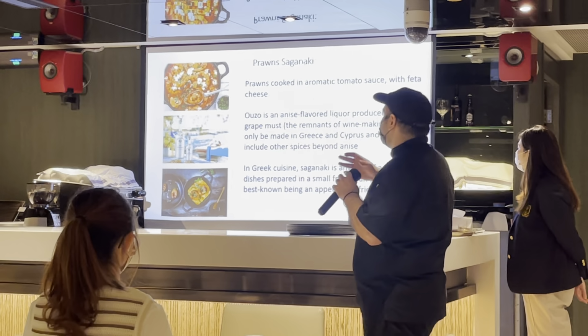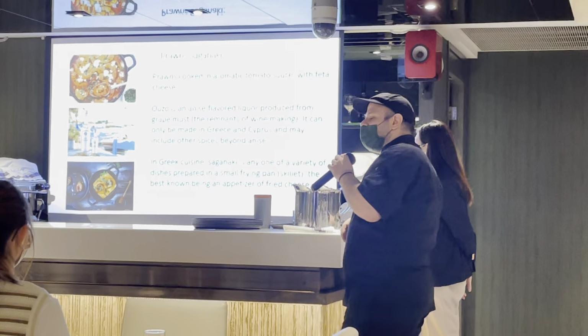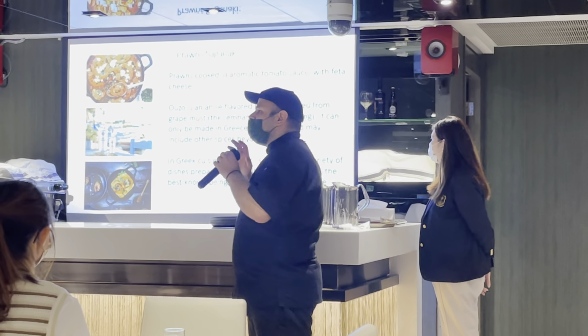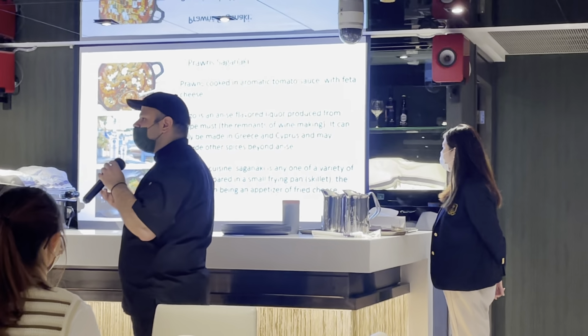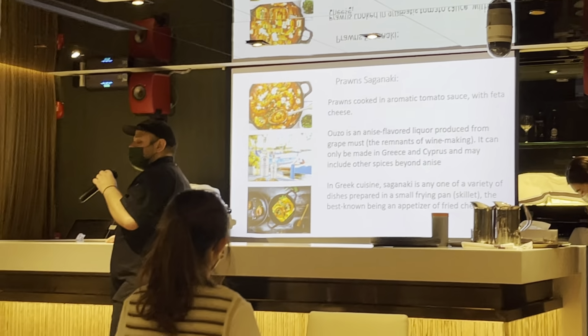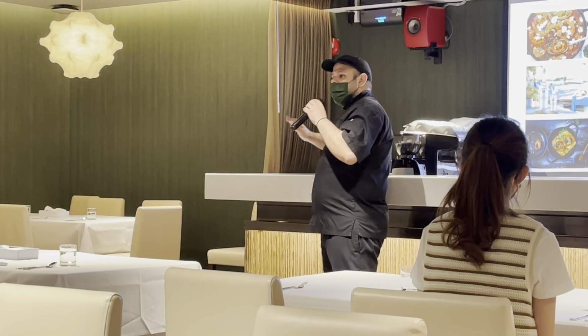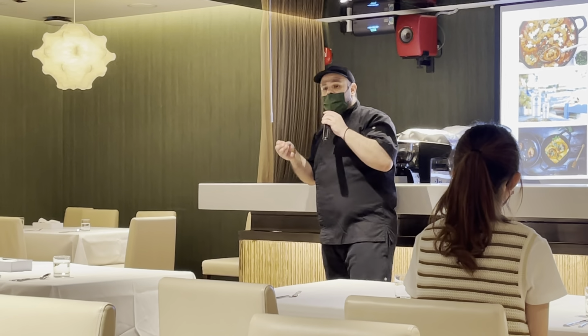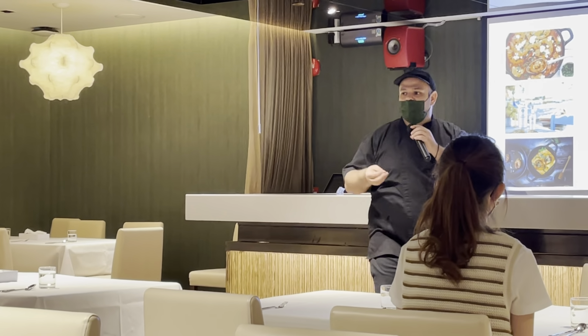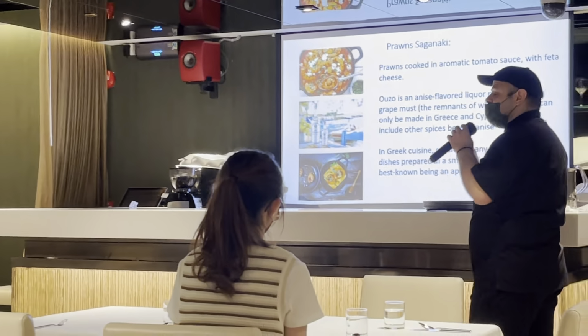And then just melting some feta cheese inside to incorporate with the tomato sauce. So you get a lot of contradictions from the flavor. You get the sweetness from the seafood. You get a little bit of acidity from the tomato sauce. And then you get the sweetness from the ouzo as well. And then it comes and kicks you with a little bit of saltiness from the feta cheese. It's just one of these combinations I would say to die for.